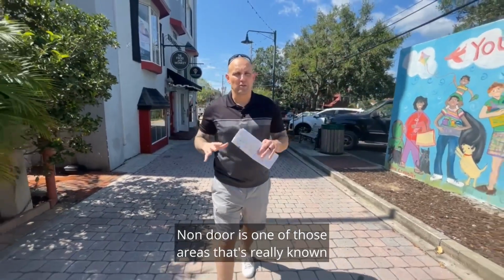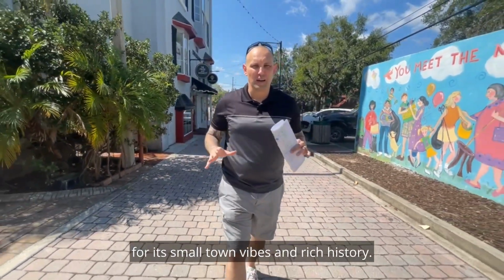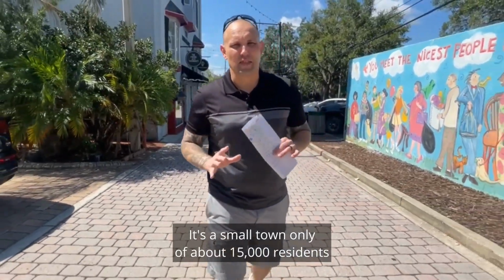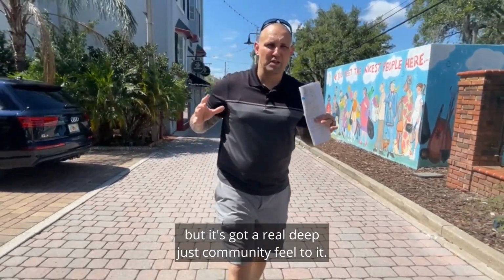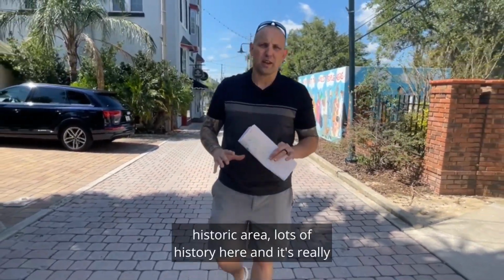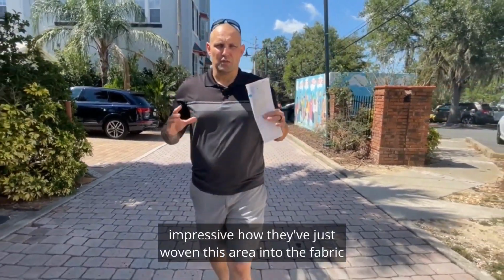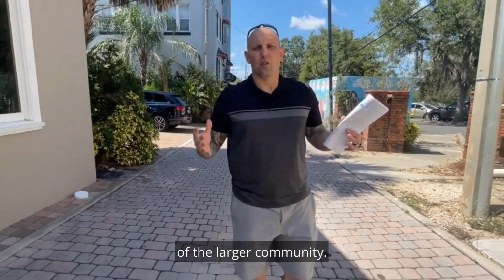Mount Dora is one of those areas that's really known for its small town vibes and rich history. It's a small town, only about 15,000 residents, but it's got a real deep community feel to it. What I mean by that is the downtown area, for example, the historic area, lots of history here, and it's really impressive how they've woven this area into the fabric of the larger community.